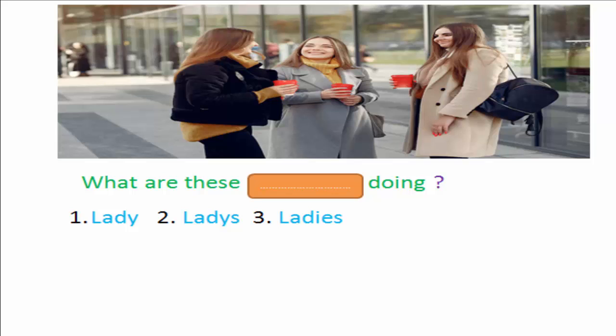Let us explain. Number 1, lady, is a singular form. Lady with Y, singular. In the sentence we have "what are these." Are is used for the plural. Then we have the demonstrative pronoun these. The singular is this, which indicates that we need a plural word. Lady in number 1 is singular. That is false.